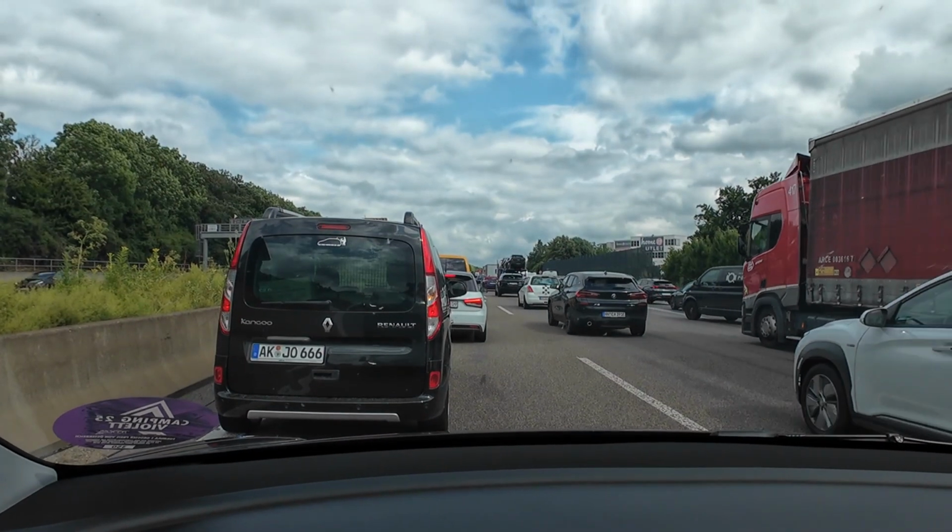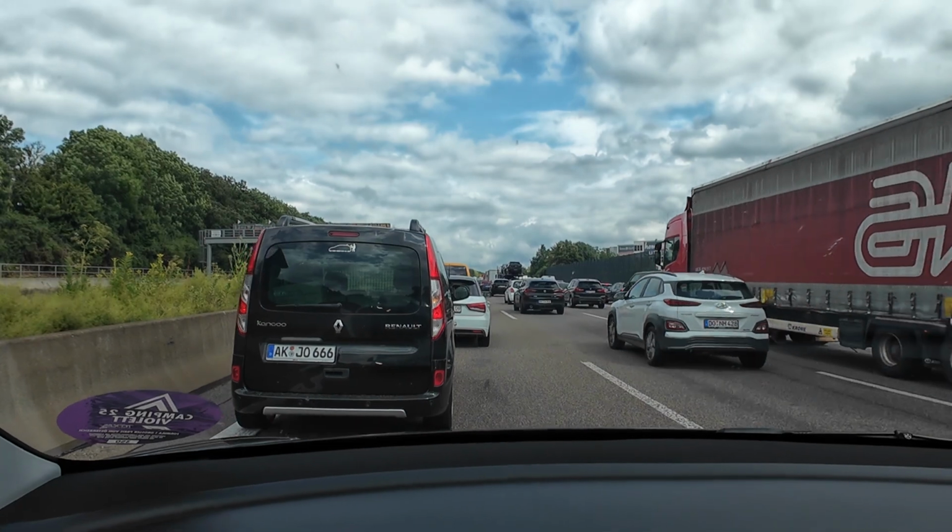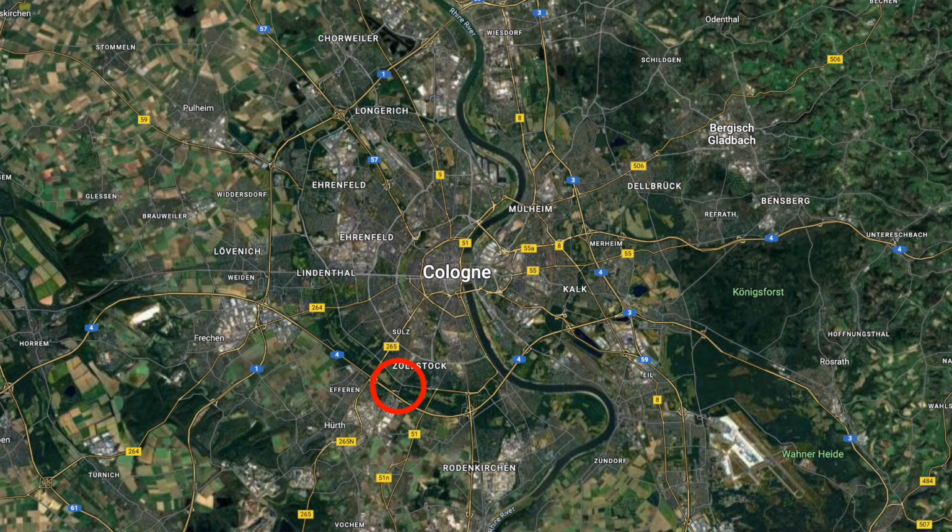Oh no, looks like we're sat on the Cologne equivalent of the M25 now. Unfortunately, we're at this part of Cologne in Germany. Just gone 5 PM here, so it's peak time. We're going to get all the traffic, aren't we? But hey ho, never mind, we'll get there.